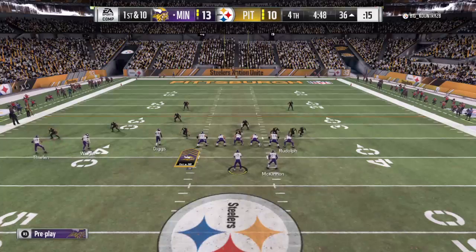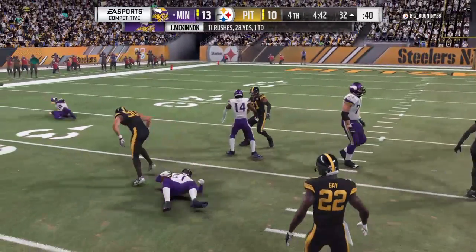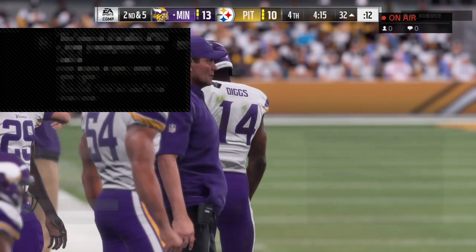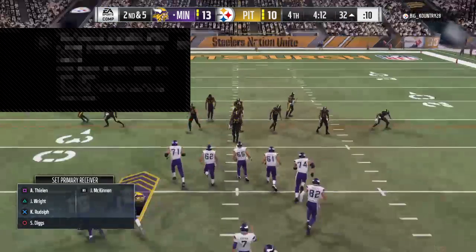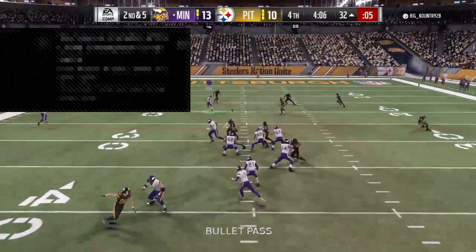Detroit! They'll run it now out of the gun, and he'll snag about 5 yards. Five yards left for the offense. It's second down. Check. Patriot! A shotgun snap for Keenum.